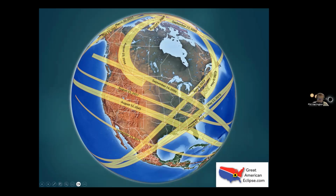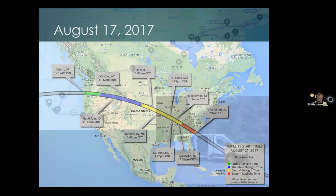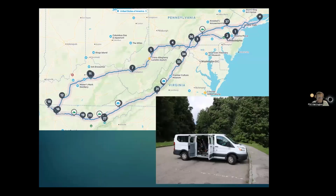Well, for us here in 2024, it's going to follow a path that, as you can see over here, goes right along the U.S.-Canada border, pretty much right across New York State, then up into Vermont, New Hampshire, Maine, and so on. This is the 2017 path that you see. And as I mentioned, we drove down to Clarksville, Tennessee. It was wonderful. My daughter did an amazing job laying out the route. We saw all sorts of wonderful attractions along the way, as well as coming back home again. It was really a trip of a lifetime.